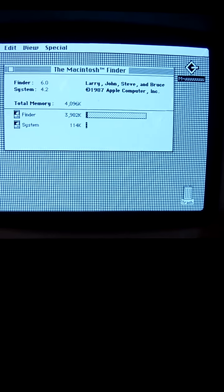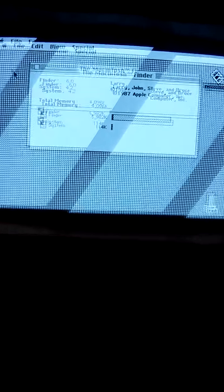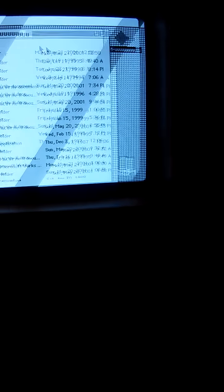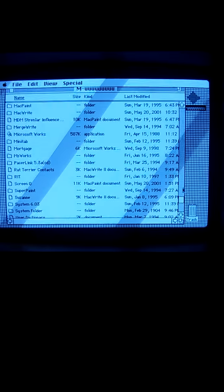System. So it looks like, oh okay, it is the upgraded version with 4 MB of RAM. They came standard with 1 MB, so that's pretty cool. That's a plus. Let's go into the hard drive here real quick. I don't know what size hard drive this is. It doesn't really say. But as you can see, there's a lot of programs on here.